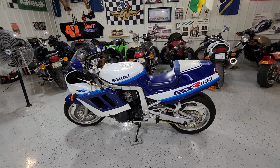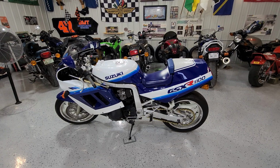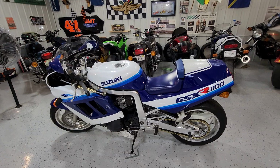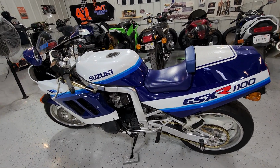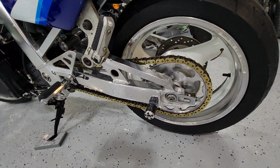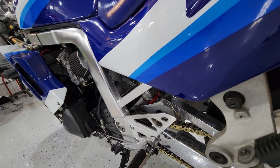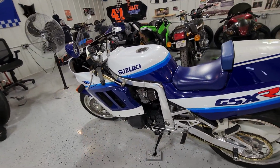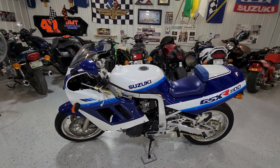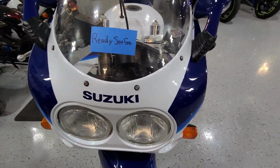This is a 1989 GSX-R 1100. The engine's been bored out, and we'll do a walkthrough on it again. But this is just a super clean bike, and it just screams down the track. We have so much fun riding this bike. Somebody put an aluminum swing arm on it, and it's the most challenging bike I have at the drag strip, because it will wheelie anytime in first gear. You can't launch it really hard.